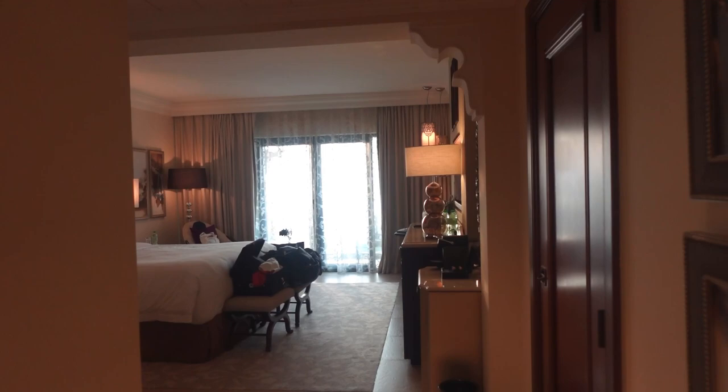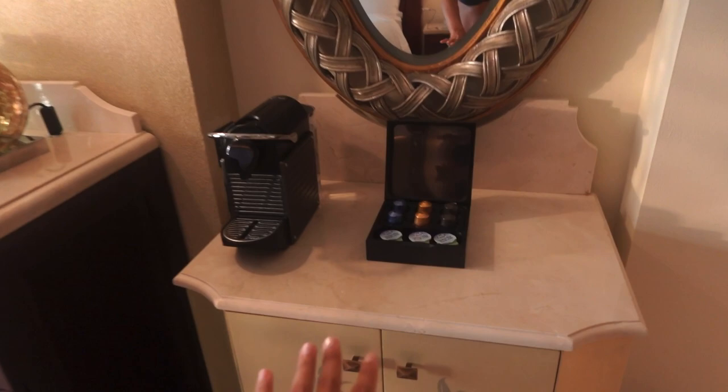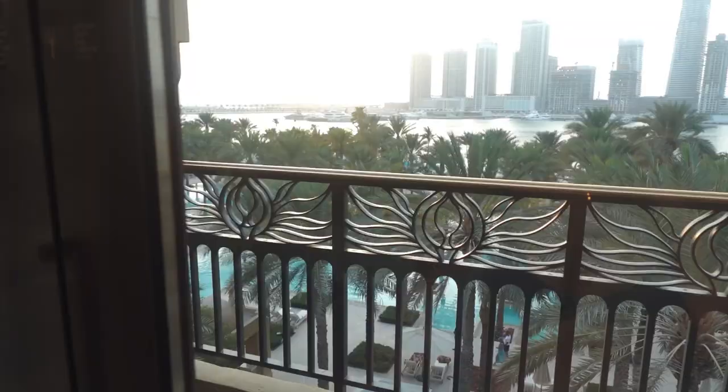Quick room tour. I believe we took the basic queen or king room. It's very nice in here. Very nice bed. They have the essentials, the coffee, the mini bar, all of that stuff in here. TV. They left us some fresh fruit. And then there is a balcony, which is really nice. You get to see over the entire marina area and pool area. We just have some chairs out here.